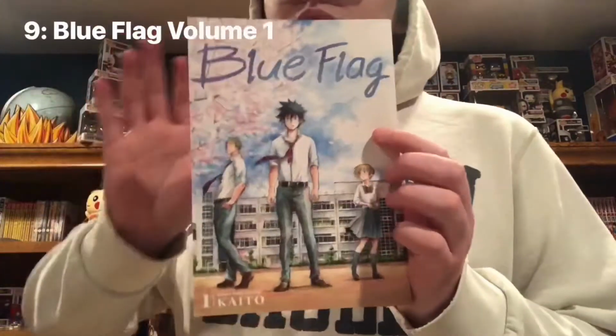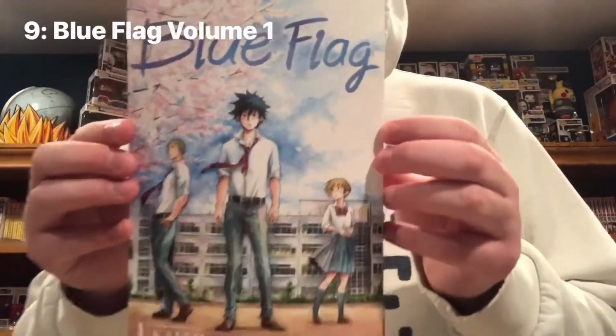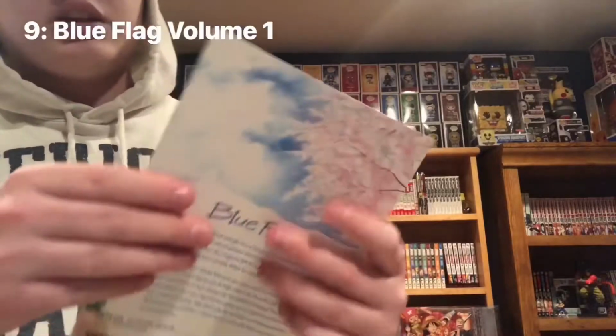It might be very generic, might be very normal for a slice of life romance cover, but I really enjoy the art style of this, and how it is portrayed as a cover is really unique, and I really like how the cover is set up. And I even like the back page continuing the cherry blossom tree from the front, and how it's continuing the picture. Same with the spine, but that's for a different video, spines. But this is a very good cover. I really do like it, and that's at number 9.